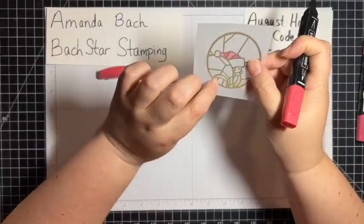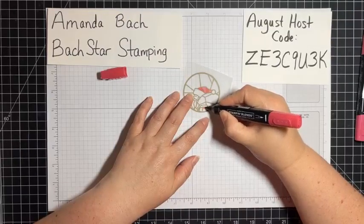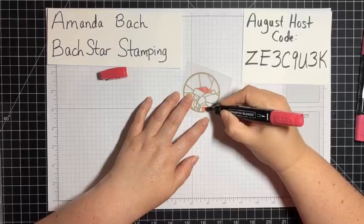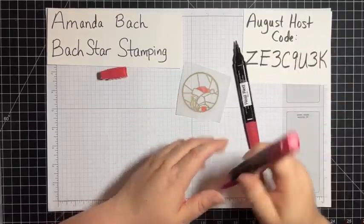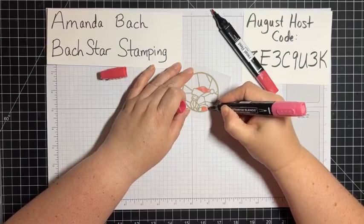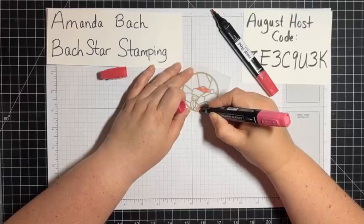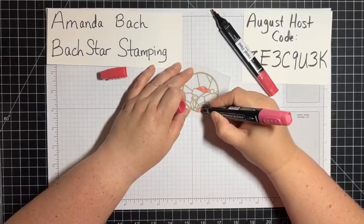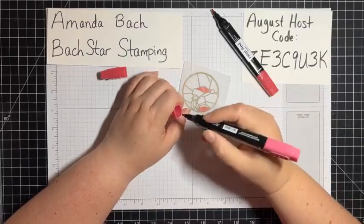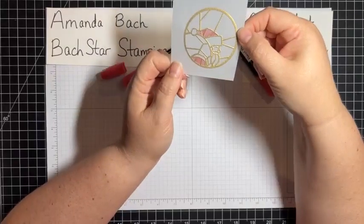So flip it over and don't forget what part that is. Okay. Because the sack, I'm going to do a different color. Okay, and I'm going to go ahead and color this. Now, this stamp set does coordinate perfectly with the 2 3/8 inch punch, which is in the annual catalog. Okay, it is an online exclusive, but it does coordinate very well. So let's look at that.